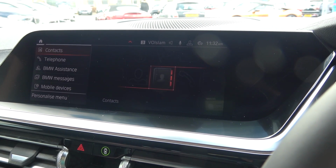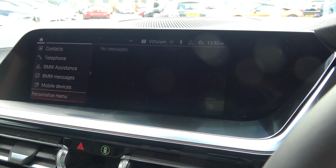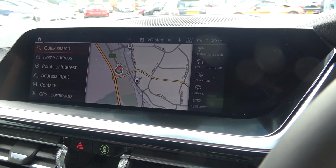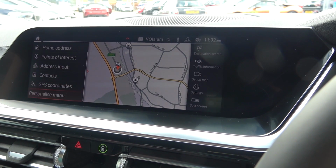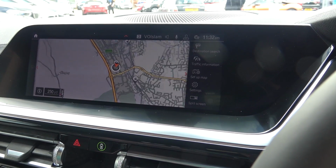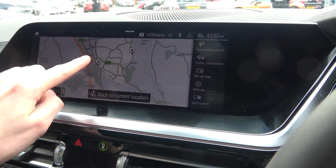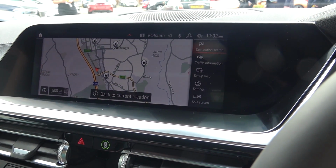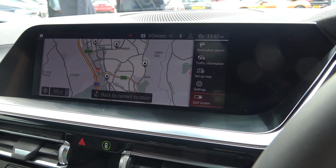We start with the screen for the full AM, FM and DAB digital radio, where we can select from the station list in addition to saved music collection, Bluetooth and mobile devices. The communication screen is next for stored contacts, telephony functions, BMW assistants and messages and mobile devices. Navigation controls come next with quick search, home address, local points of interest, address input, contacts that can be navigated to, and GPS coordinates can all be found on the menu. We can use the controls below or fingers to navigate around the large screen, which is quite responsive.